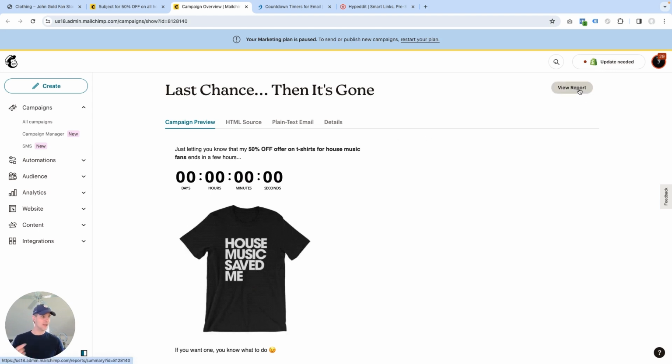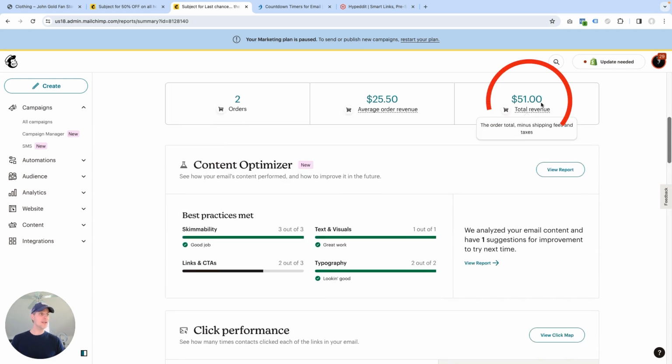But again, let's look at the report on this one. So this one here sold another $51. And that means all in, both of these emails together generated over $300 in revenue from my merch store. And what's amazing is in order to do this, I didn't have to run any ads. I didn't have any ad costs. All I need to do something like this is a tool like MailChimp to send marketing emails, and then a list of emails. And what's great is that this is not a one-time thing.